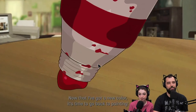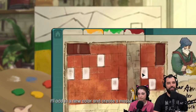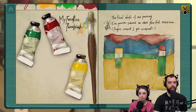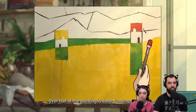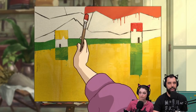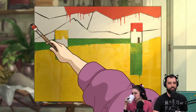Okay, time to paint. Solving mysteries. I know. Okay, so the house in the mountains. That's it. I hope this has a happy ending, not a sad ending. That's actually blood. Mmm, yummy.